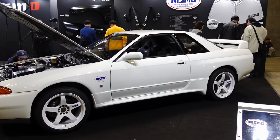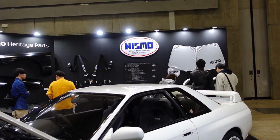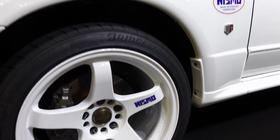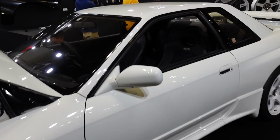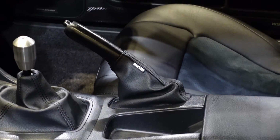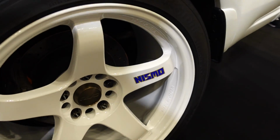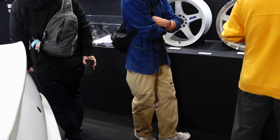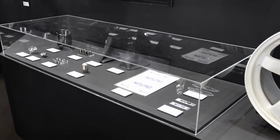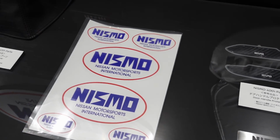Nismo fanboys rejoice. In the Nissan booth at the Heritage Parts section, they are using the old logo again. Look at that. So all those wheels and stuff using the old logo. E-brake boot. You got the seat. It's on the wheels. Old logos coming back even on sunscreens. Sticker set as well. Wow.